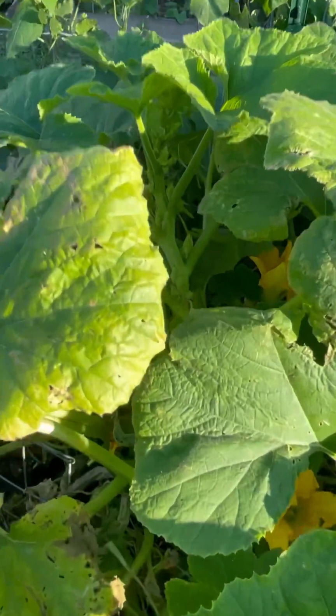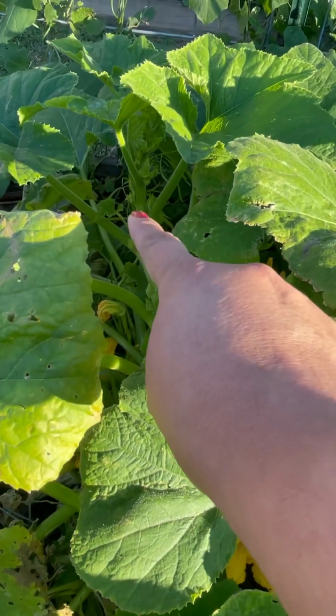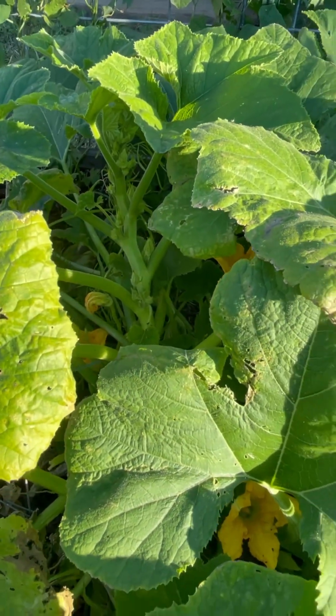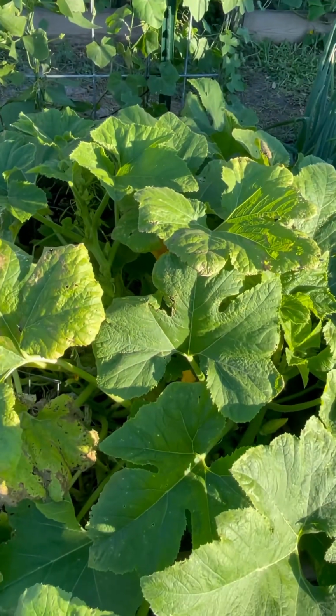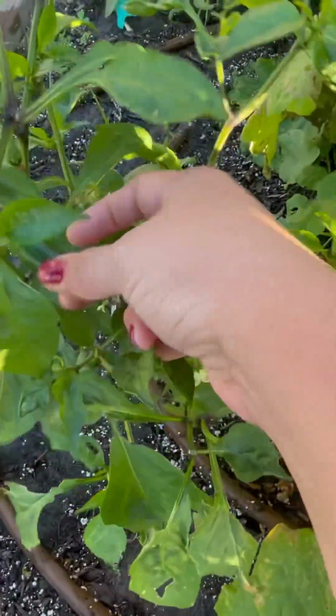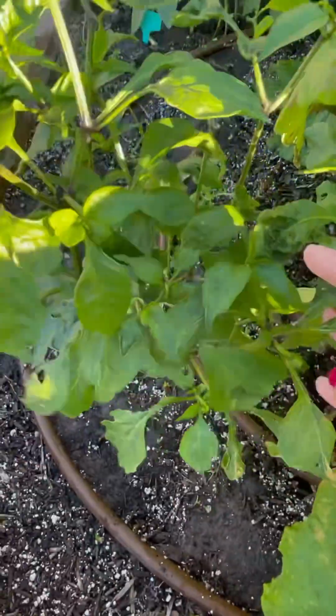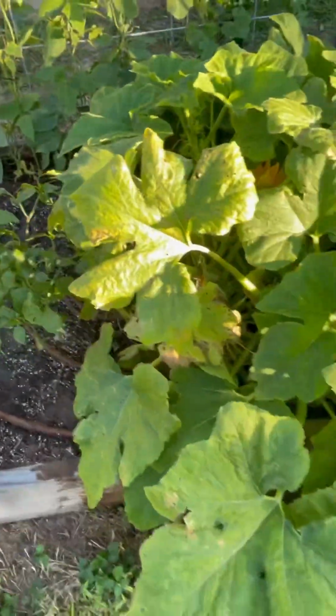Ooh, look. Awesome, baby. Oh, it looks like a patty pan. See that? There's like a little flying saucer shape zucchini in there, or squash. Oh, look at this. Oh, I have a pepper in there. I didn't even see that. Yay.